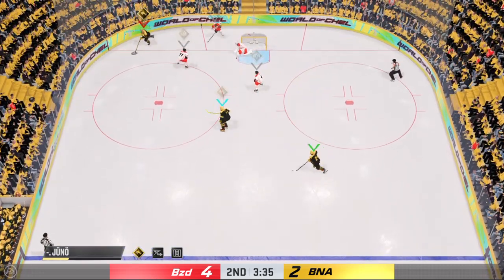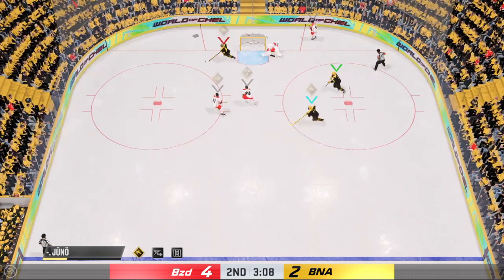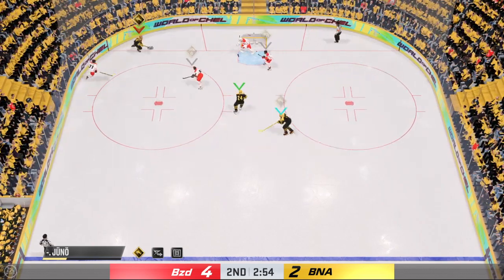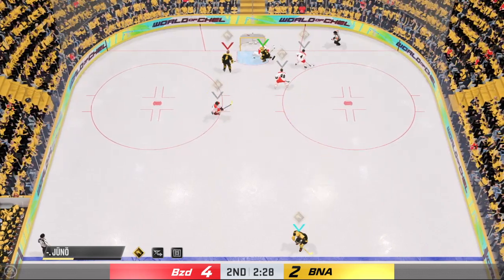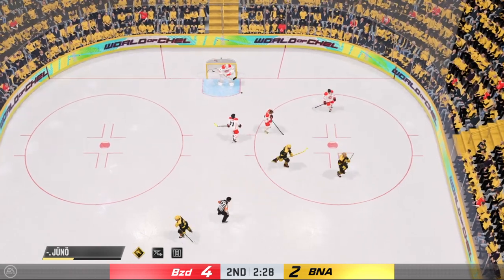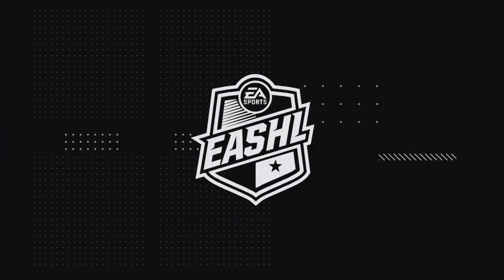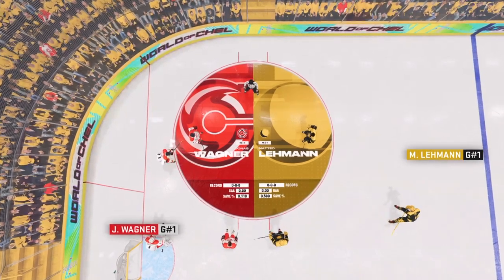Great reach with the poke check. Stays with it. Off his stick. Shuts him down. With the blast. And he easily stops that one. There's the whistle as things will slow down here for a moment. Always a good play if you're not sure what's going on. Freeze the puck. Late goings of this period.